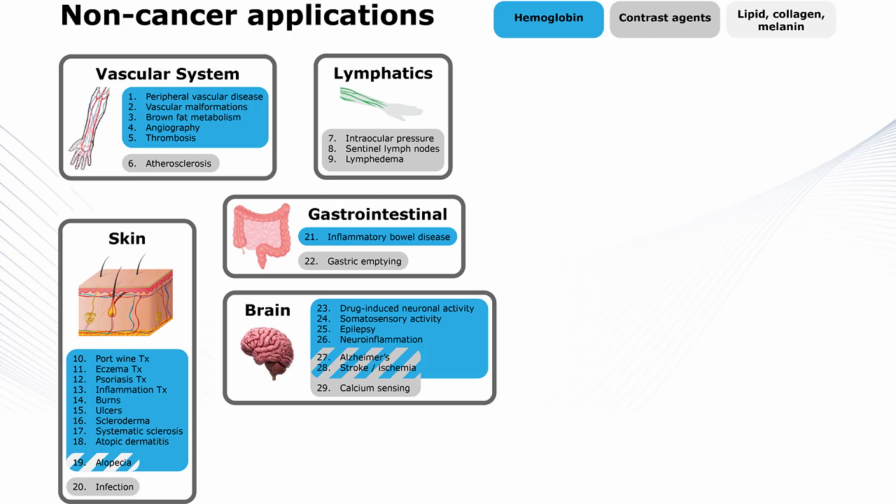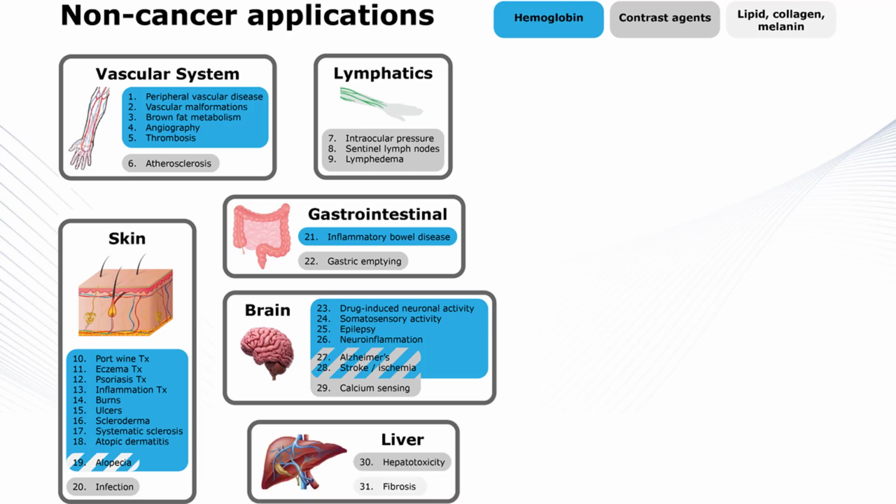And in this context, I was talking about Alzheimer's disease. This has been done now by multiple labs, either with contrast agents or just looking at oxygenation. And the same is true either for stroke or ischemia, where they look at the size of the infarct based on oxygenation patterns in the brain. And then some users have also used optoacoustic imaging, not using our system, but using a laser in the visible range to look at calcium sensing so that they can see events that would be leading up to action potentials.